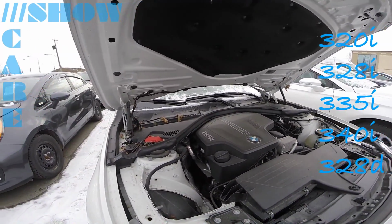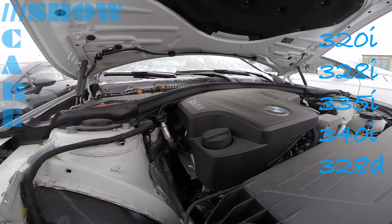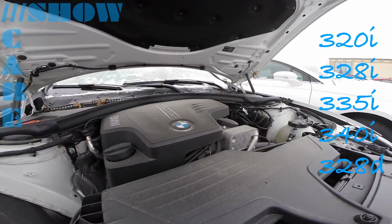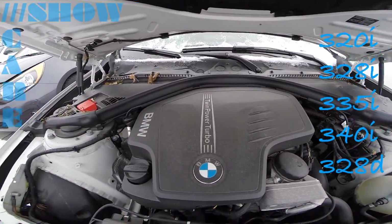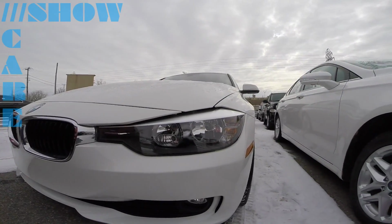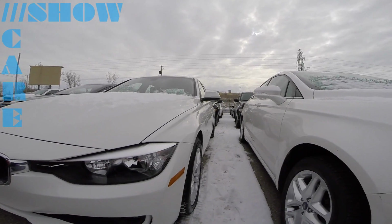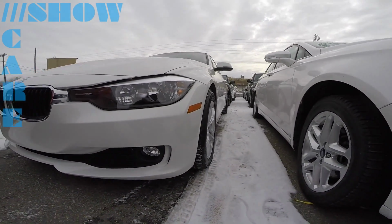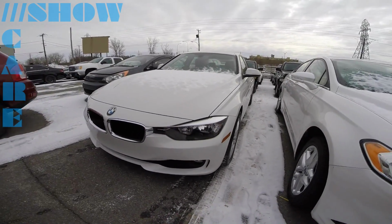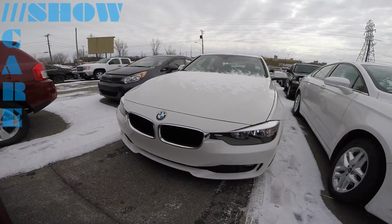And here they are: 320i, 328i, 335i, which is no longer in production as of 2016, replaced with the 340i, and finally 328d. Basically, each and every model features double turbo as well as inline engines. Two main transmissions are available, either the 8-speed automatic or the 6-speed manual, which is not available with the diesel version.